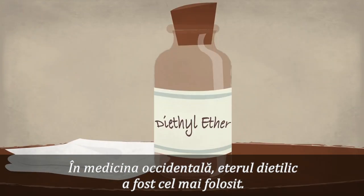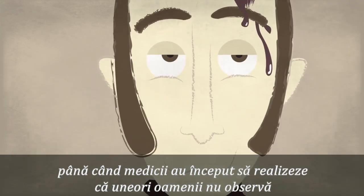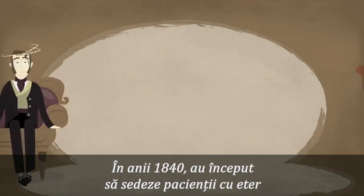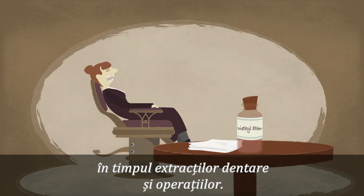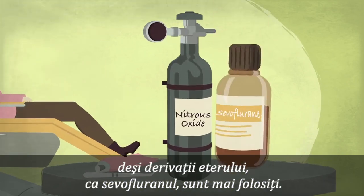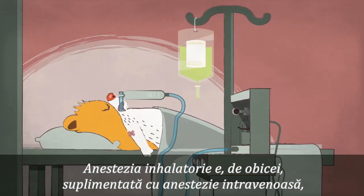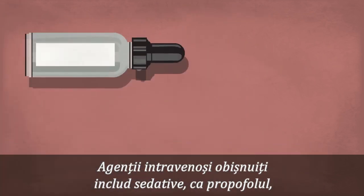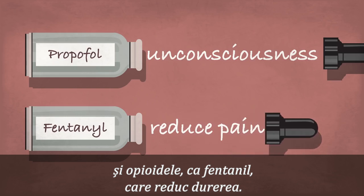In Western medicine, diethyl ether was the first common one. It was best known as a recreational drug until doctors started to realize that people sometimes didn't notice injuries they received under the influence. In the 1840s, they started sedating patients with ether during dental extractions and surgeries. Nitrous oxide became popular in the decades that followed and is still used today, although ether derivatives like sevoflurane are more common. Inhalational anesthesia is usually supplemented with intravenous anesthesia, which was developed in the 1870s. Common intravenous agents include sedatives like propofol, which induce unconsciousness, and opioids like fentanyl, which reduce pain.